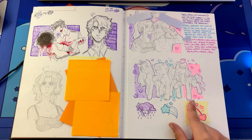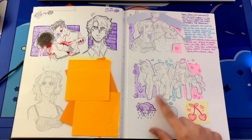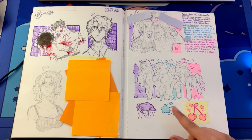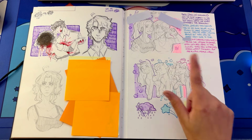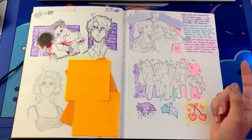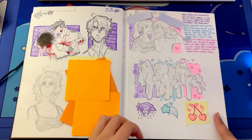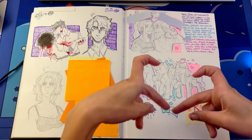And then these are all three of us as ponies. I thought this was really cute. I drew this when I was out of town and I was missing them really bad. I didn't have my phone with me, so I drew them from memory. I think I did a pretty good job. But this is all of our pony sonas, and I think they turned out really, really cute. I love them a whole lot.